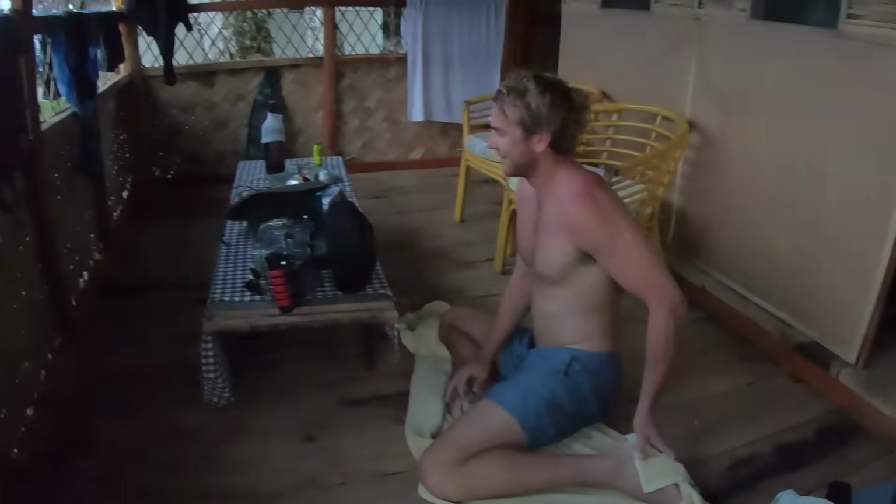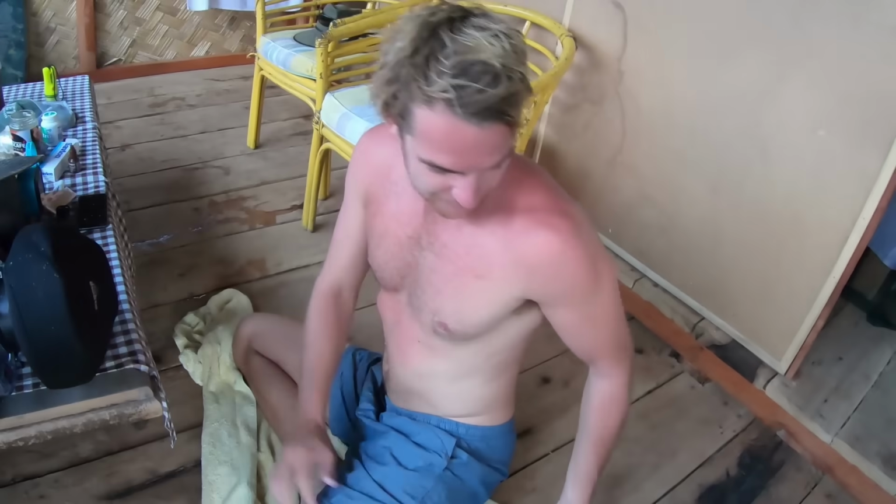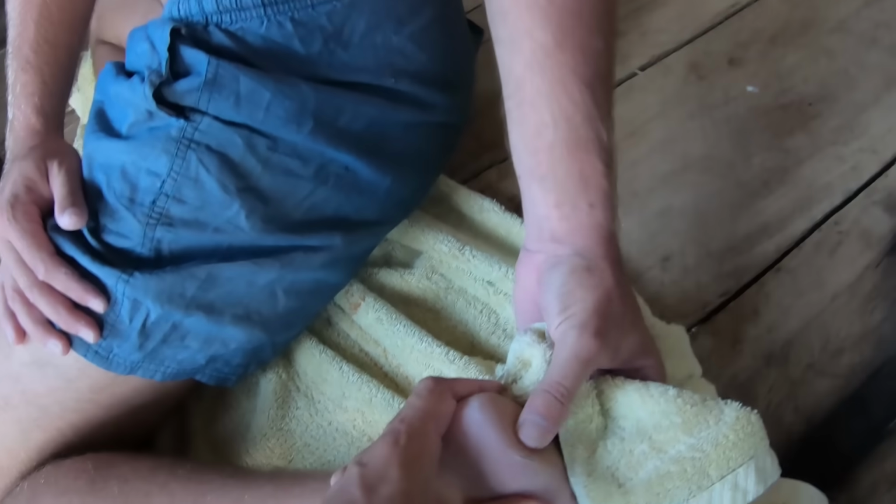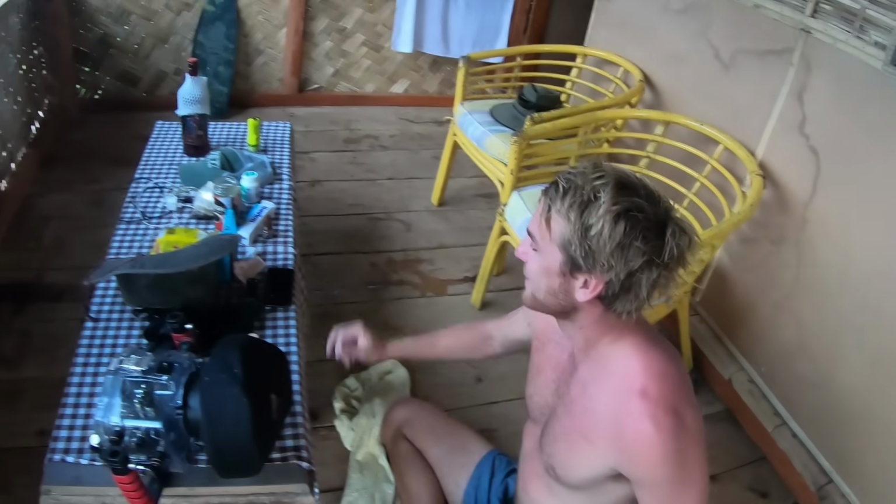So we've got a bit of dogtooth tuna left over from last night that we're cooking up tonight. So now all that's left to do is have a cold beer, enjoy the sunset, and be mega grateful for the day that we've just had. How's the vibes, brother? Vibes are high, just doing a bit of repair work on the hoofs at the moment, but you get that on the big jobs. It's all part of it. Small price to pay, brother.